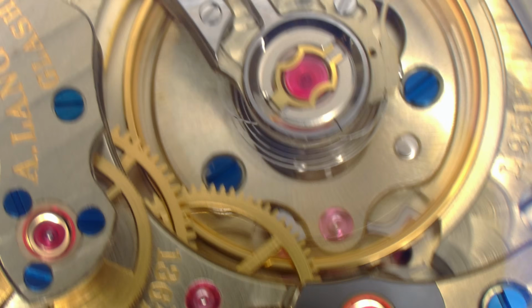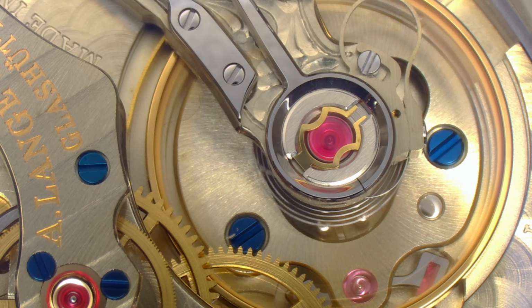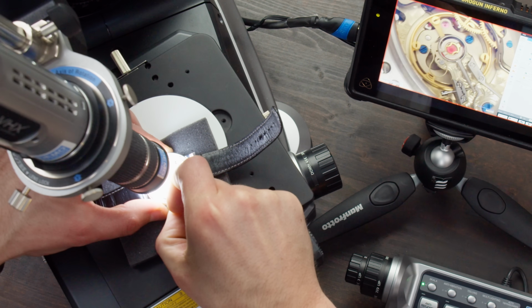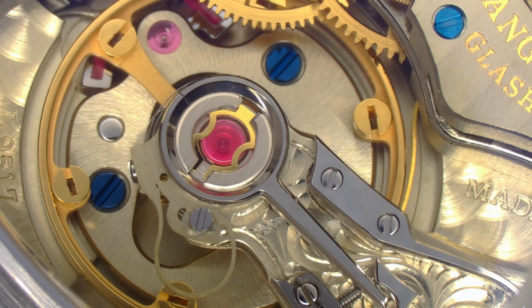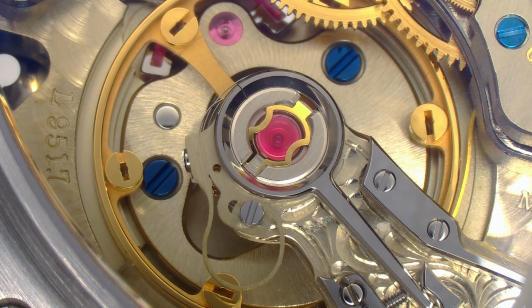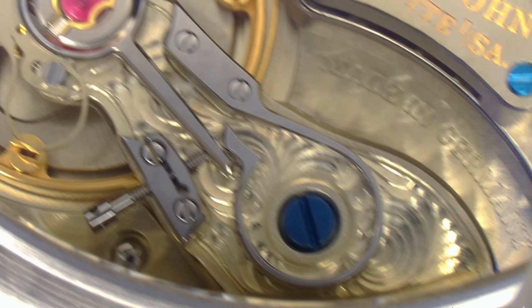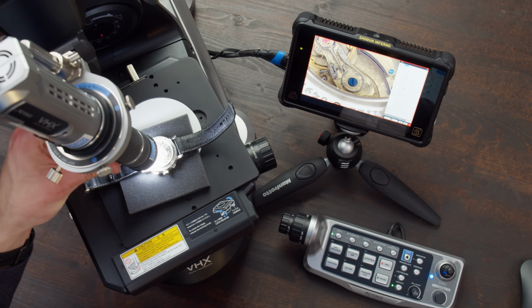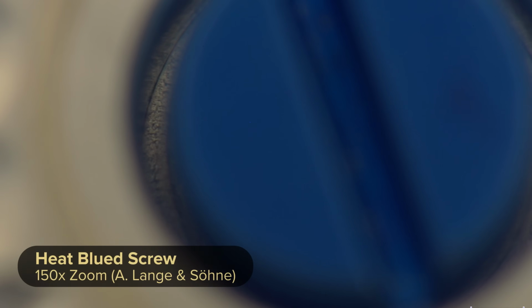So now we go to the balance wheel, which is of course this big part. And actually, can you pull out the crown for me? Let's see if I can do that. Now we can examine it in detail. And if you see the balance cock, which actually holds the balance wheel, this part here, how can I zoom in with this one? You zoom over here. Okay. And then we just press the magic button.